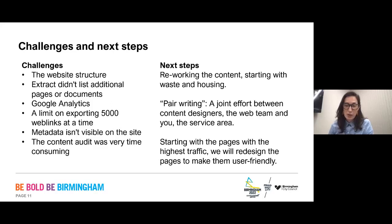And for some reason, there's metadata on the website that doesn't appear in the CMS, and we need to definitely look into that further. And then finally, the content audit is a very time-consuming thing to do. Reviewing each piece of content, grading it, is a manual thing. It can't be automated, unfortunately. So that was another blocker.